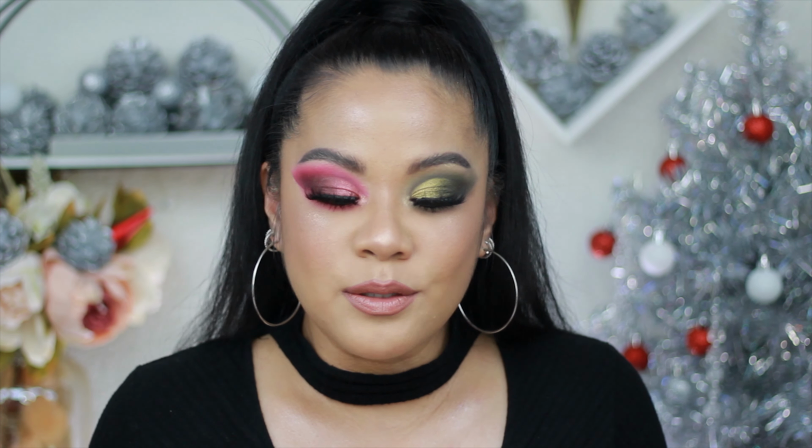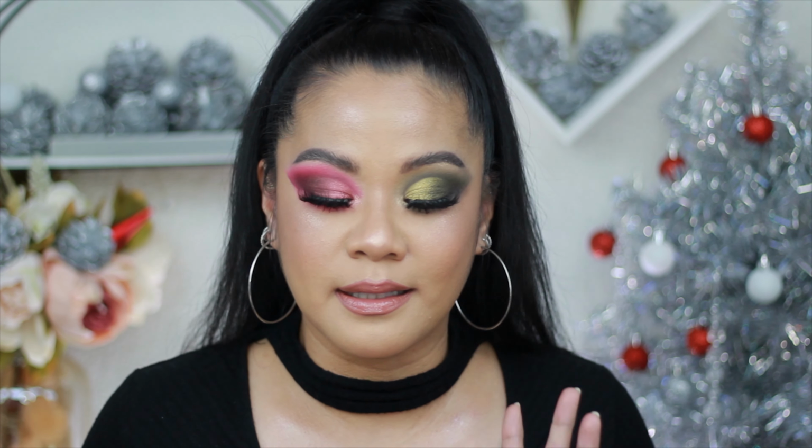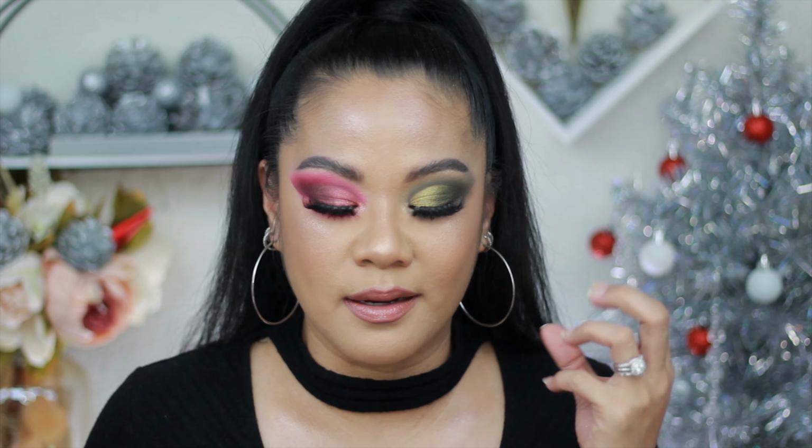I think I like both of them equally. Let me take that back. I am gravitating towards the green one more so than the red one. Green is definitely one of my favorite colors, and I think that the blending and the color combination is just so great with this eye.